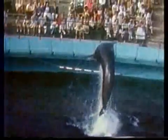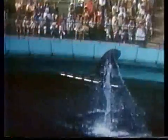On the upper deck, they had a giant saltwater tank where for the first time we were able to see live whales right up close. At that time, back in 1961, Marineland had 2 black pilot whales, the first in history to have been captured alive in the ocean and brought ashore for display.